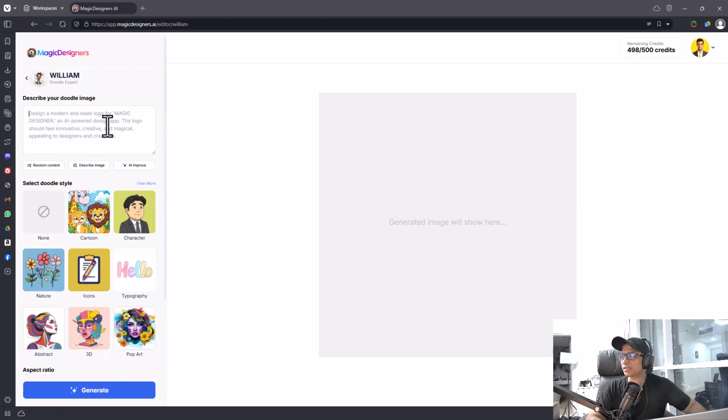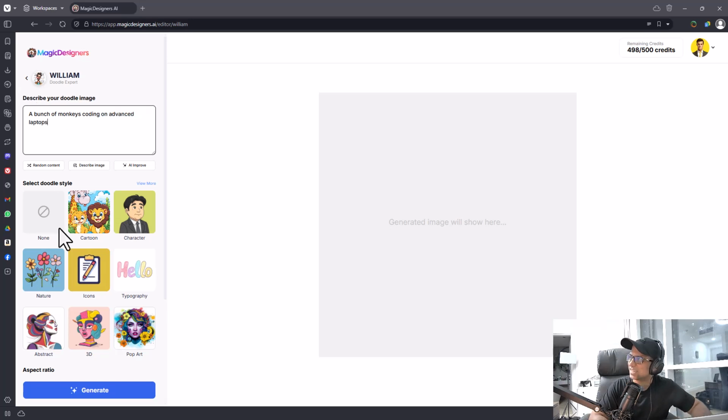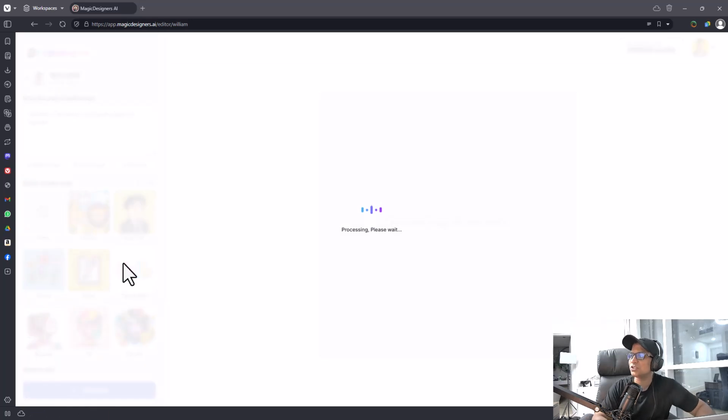Let's create a bunch of monkeys on coding. Yeah, monkeys can code, by the way. I've seen that meme before. Coding on advanced laptops. Well, that's crazy. I don't know if it can be made into a Google doodle, but let's see. Google. All right, doodle. I need to learn to say doodle instead of Google.